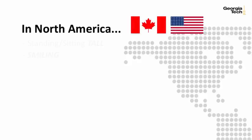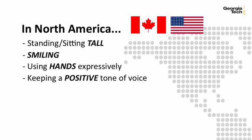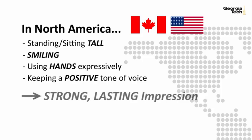In North America, standing or sitting tall, smiling, using hands expressively and politely, and keeping a positive tone of voice all contribute to making a strong and lasting impression. Would that be considered positive body language for you? Think about body language that might be specific to your own culture and decide if it's appropriate in others. Do a little research to find out.